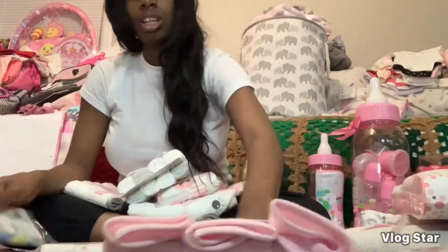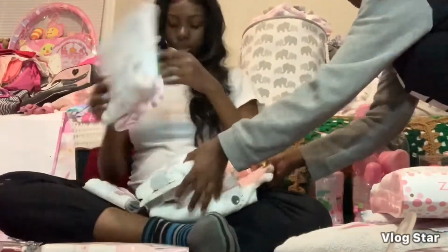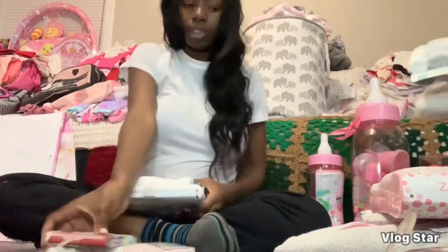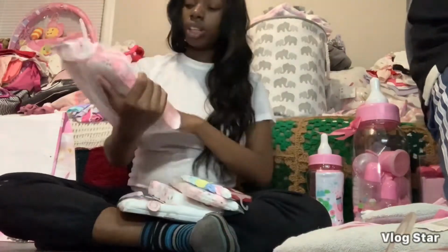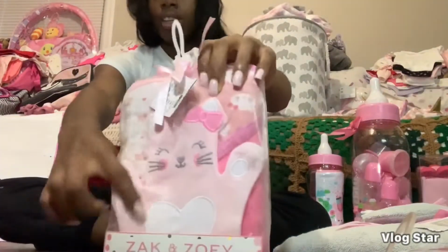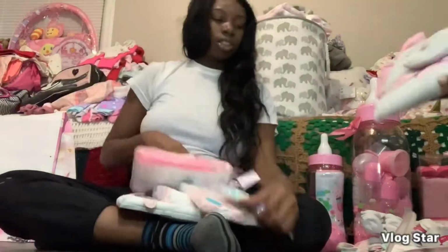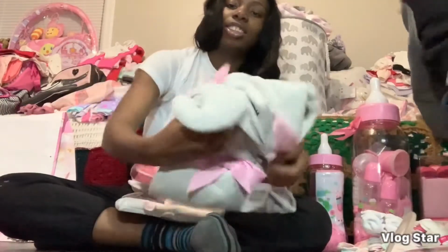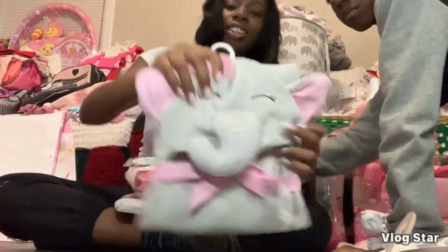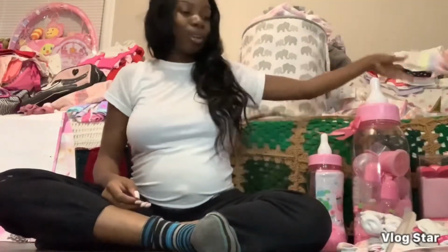Different colors. Another hooded towel with a little crown. This is cool. Awesome. I like everything. It's a lot of pink. And here is 2 hooded towels and a bath mitt that goes on your hand. So this one is the bath mitt, and then you have the 2 hooded towels. Another hooded towel, an elephant hoodie. So cute. Thank you, assistant. You've done a very good job.